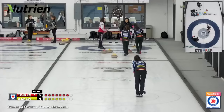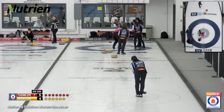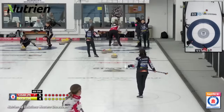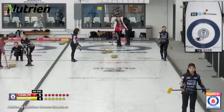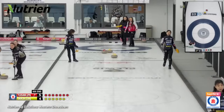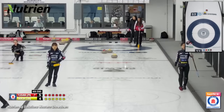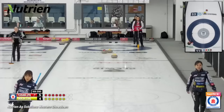Some more rock watching. Ice breaking down nicely. The sheet's been worked kind of front to back pretty well. No particular draw path overused, so the whole sheet is looking like it's going to be pretty consistent time-wise. But Eureka's had a little bit of trouble getting her weight down. That's not the first time she's sent a draw either light or into the back of the rings. That time going completely through.